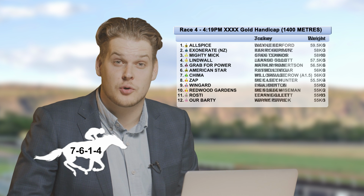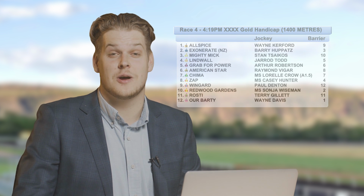In the fourth, I've gone with Chima. It had a flawless preparation for this campaign, which was highlighted by its trial victory a fortnight ago. It certainly wasn't disgraced as well in its first start over 1,200 metres last meeting, but going off its history, it has never really been one to win fresh. It pushes out to the 1,400 here, which is a positive. It also carries only 54.5 kilograms. Chima draws 7 of 12, which gives it plenty of option for it to find a position in the run to suit.